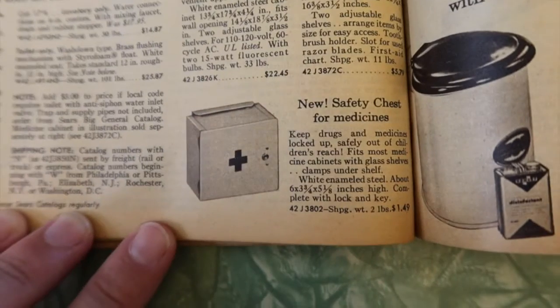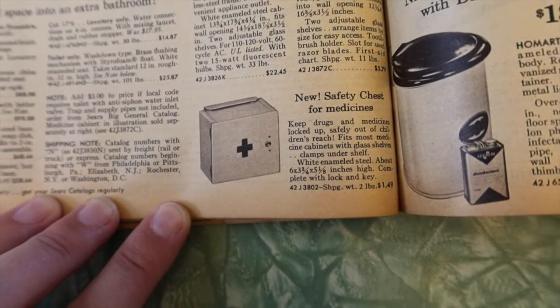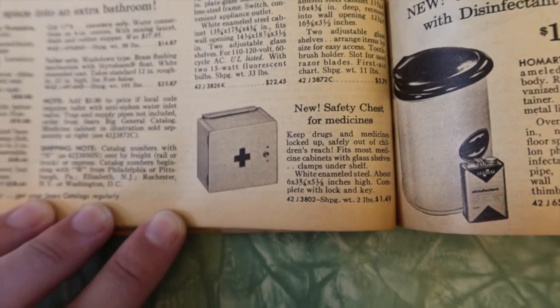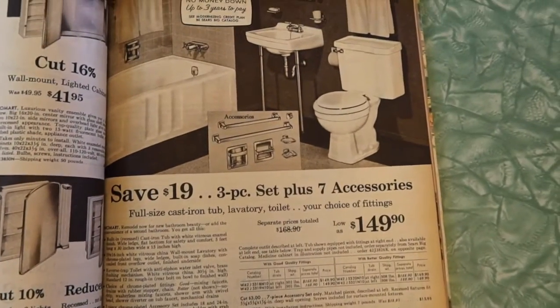New! Safety chest for medicines. Keep drugs and medicines locked up safely out of children's reach. Wow, we finally are starting to think about children getting poisoned by their parents' medications in 1960. Brand new idea here. And then the last page for today.